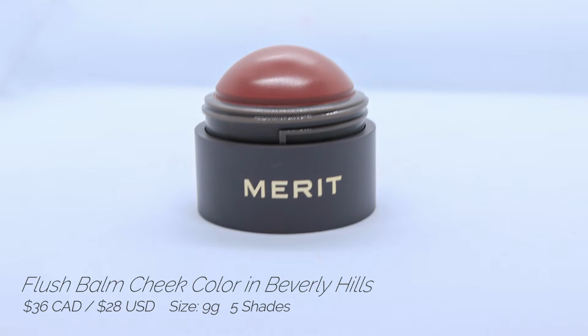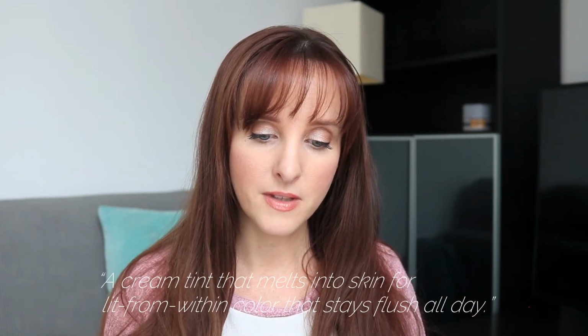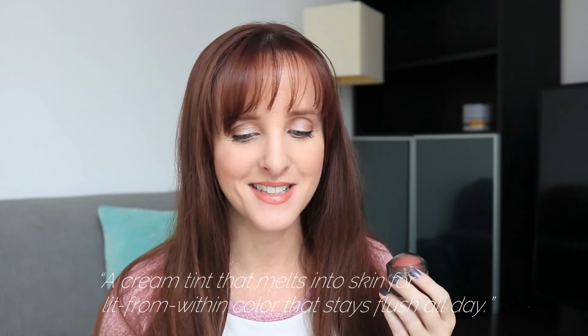It's 9 grams, so compared to the Milk Makeup Stick, that's 6 grams. The Rare Beauty one that's in a pot is 5 grams, and then the Tower 28 one is 4.5 grams. So the description of this product is it's a cream tint that melts into the skin for a lit from within color that stays flush all day. It's a foolproof, flexible balm that deposits a creamy, transparent veil of color to let your skin show through.